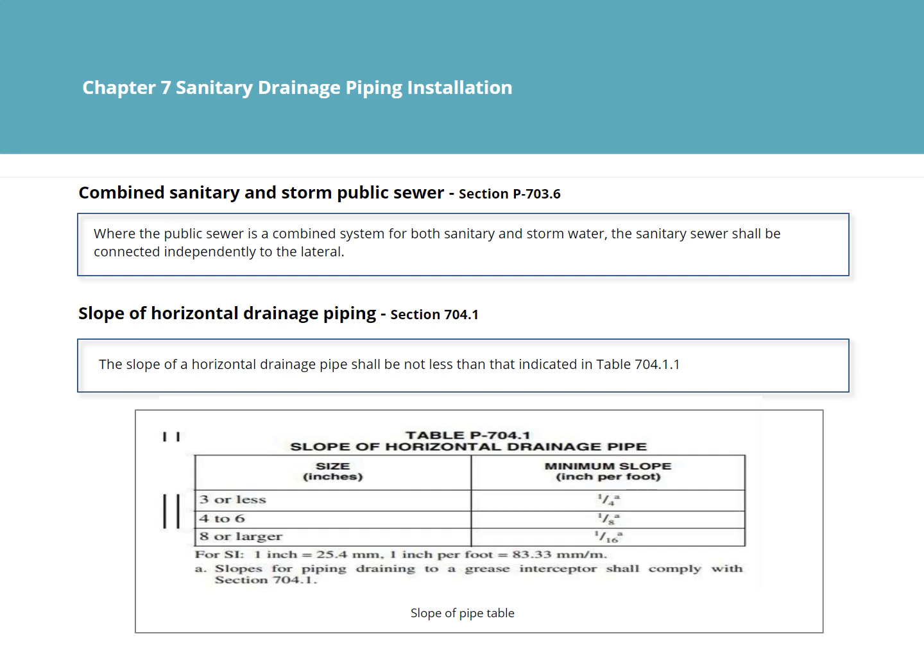Chapter 7 of the Philadelphia Plumbing Code provides details about the installation of sanitary drainage piping. Where the public sewer is a combined system for both sanitary and stormwater, the sanitary sewer shall be connected independently to the lateral. The slope of a horizontal pipe shall not be less than as shown in Table 704.1.1.